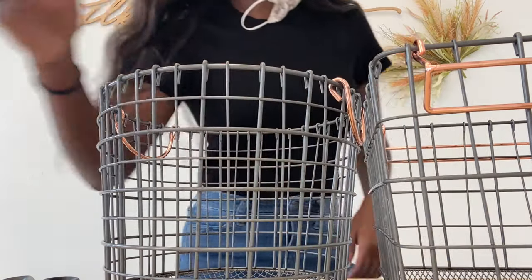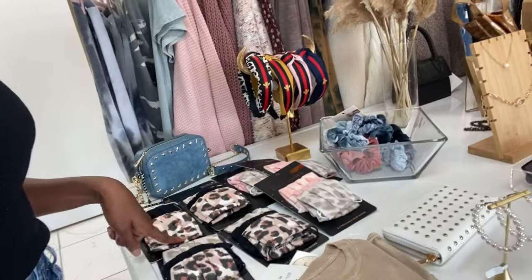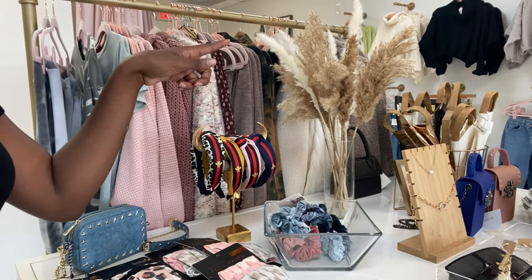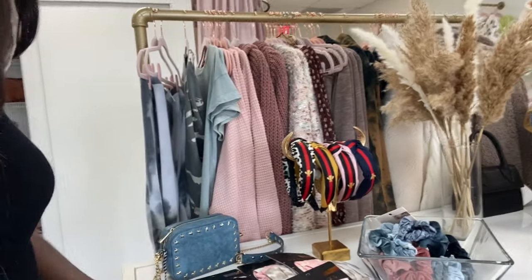Let me show you. So I don't know if I want to put these masks in that basket or in that basket over there and put the wine bags over there. I'm just gonna try both of them and see. Then another thing, it's difficult holding the camera and trying to do stuff. Okay, so I'm gonna set you all right here and I'll be back.